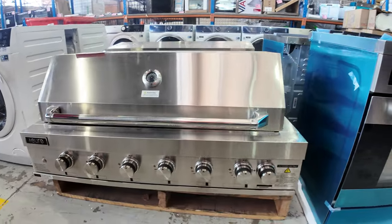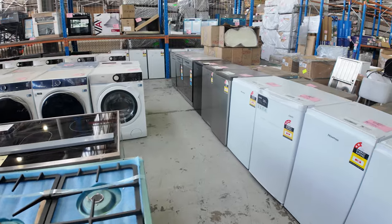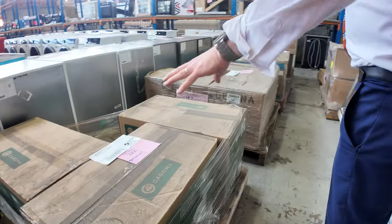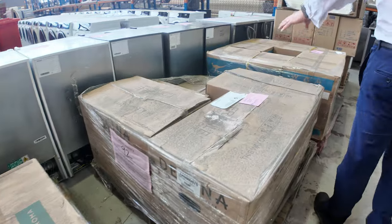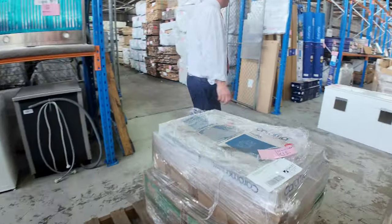great day tomorrow. Nice little barbecue there, or big barbecue. Also the 900 cookers there. Lots of bar fridges, probably around $50 or $60 for the bar fridges. Down through here, I can see we've got Caroma toilets. What else? What other brands have we got? Dacina, Caroma, and then there's KDK here. All sorts of brands there, and they're all unreserved, those toilets as well.